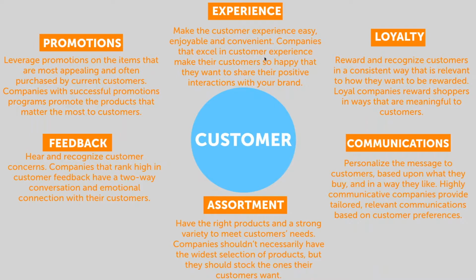Also, communications. Personalize the message to customers. Remember, we can reach a big amount of customers or potential customers, but we need to aim for the one-on-one relationship. And that is very important to understand: for us to be able to do that, we need to personalize the message to customers based upon what they buy and in a way they like. Highly communicative companies provide tailored, relevant communications based on customer preference. So it's not what I think they should hear. I need to start listening to them, and I need to start communicating after I listen. It's not the other way around.